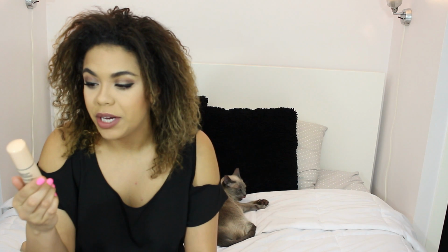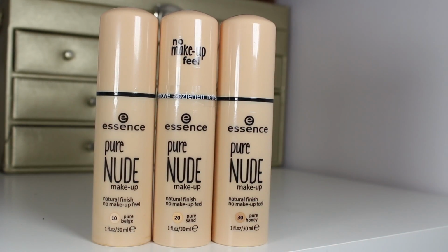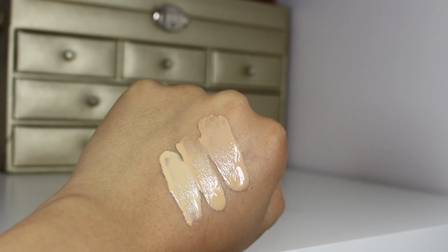Up next is another foundation from them. It is their Pure Nude Makeup, a natural finish, no makeup feel. This only comes in 3 shades, which is such a bummer for people who have really dark skin and people who have really light skin. I actually used this on my friend the other day. She was over last week and I was like, oh my god, awesome, I've got some light makeup, let me put it on, you see what happens. She's very, very fair, and the shade number 10, Pure Beige, was quite dark on her.